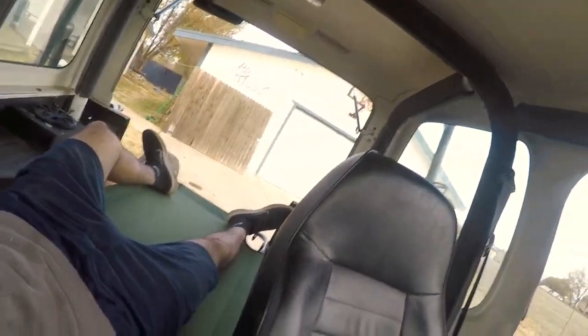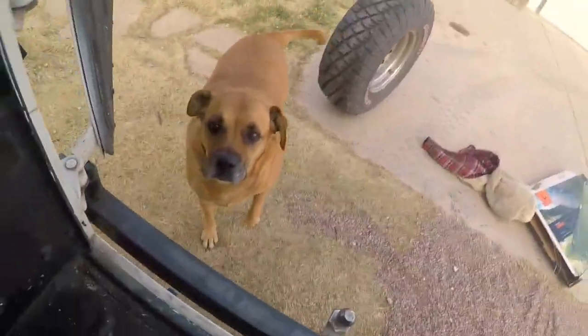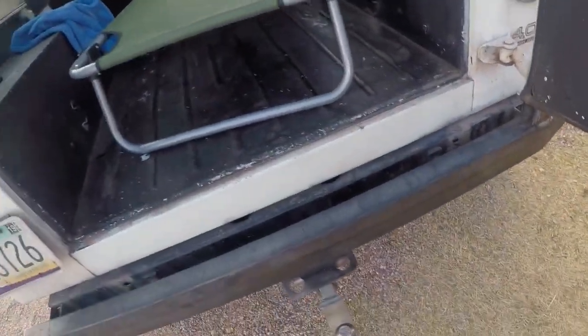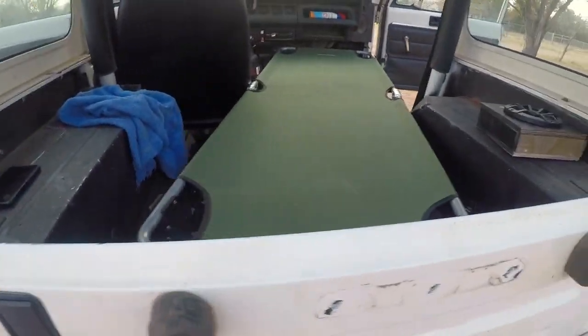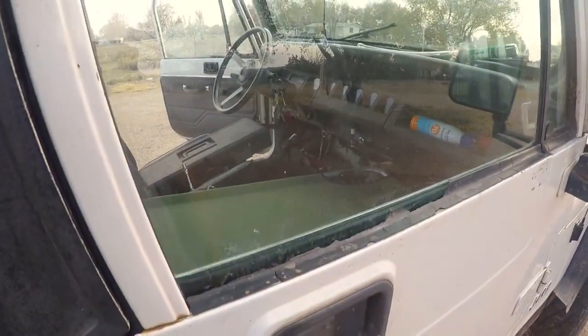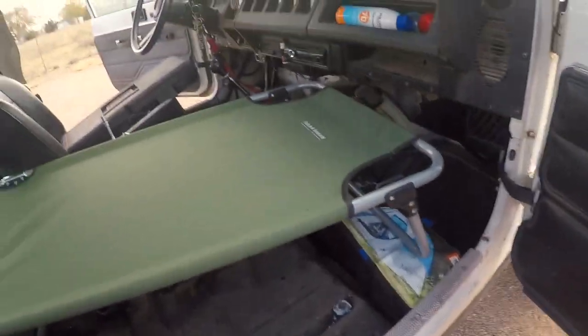Did it. Got it to fit in here. Look at that. Watch out, Cora. Watch out. And this door closes. And that door closes. And it fits perfect. That is how you fit a cot inside of a Jeep.